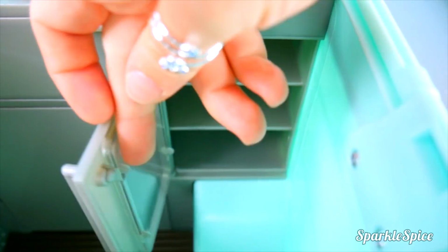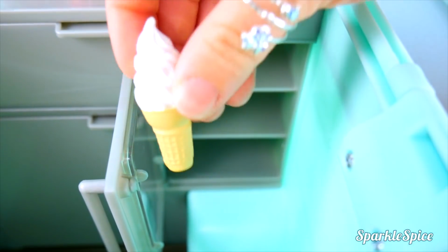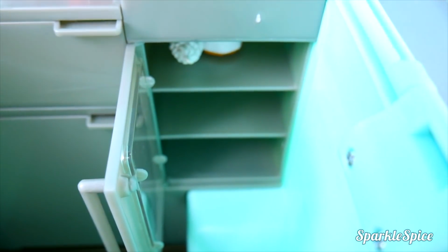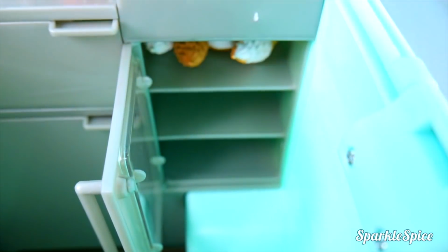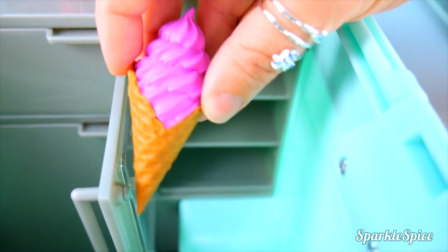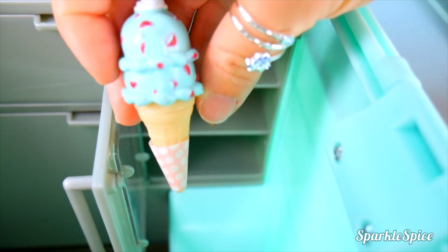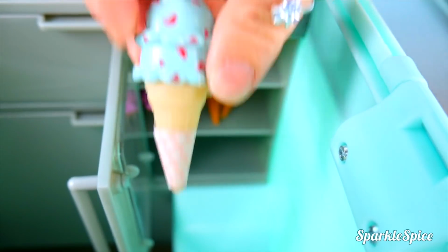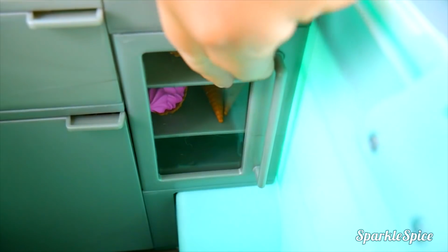All right, we've got to stick some more stuff in our refrigerator. How about some yummy ice cream sandwiches? Here's a chocolate chip one. I've got a vanilla ice cream and chocolate and vanilla chocolate swirl. Look at this giant strawberry ice cream cone. Wow, here's two that are chocolate and vanilla. This might be my favorite. It's blue with red sprinkles. This one is chocolate with pink sprinkles. Okay, let's close it up so it stays fresh.